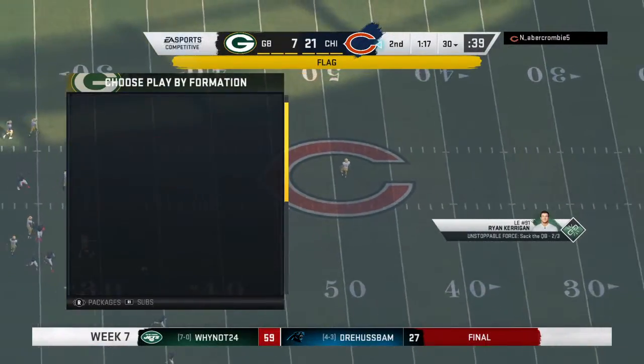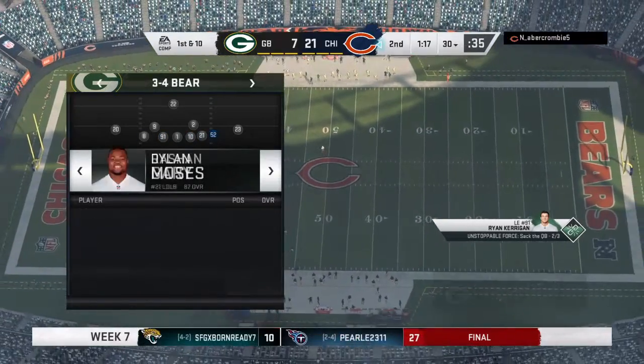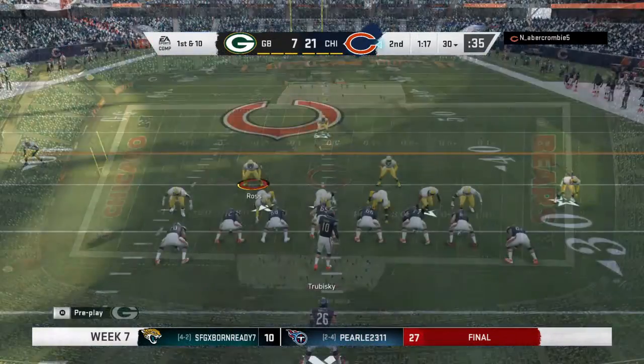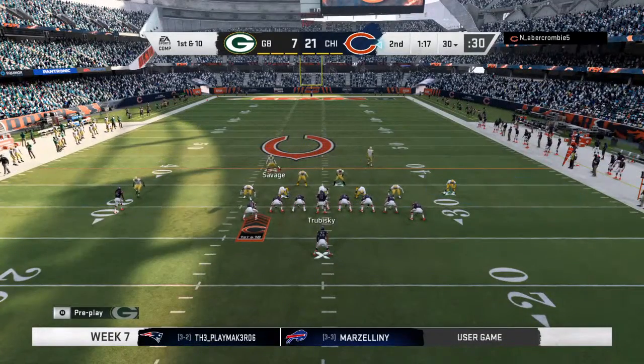Football 101, you've got to let the guy catch the ball. You have to know the ball is there. You have to know it's arrived. Otherwise, you're going to get flagged every time. A lack of discipline defensively on fourth down, and now that leads to a 1st and 10.